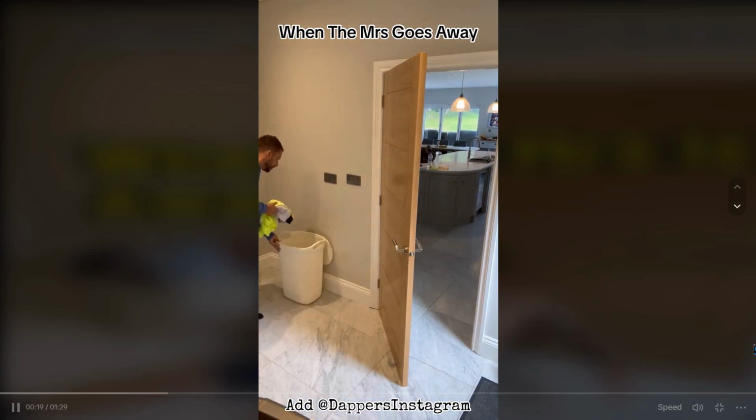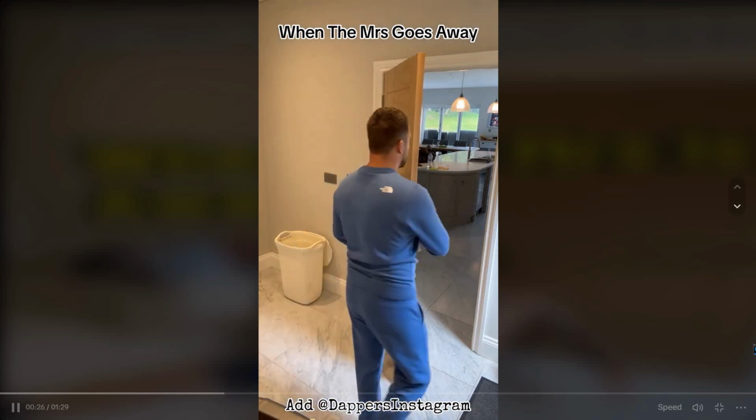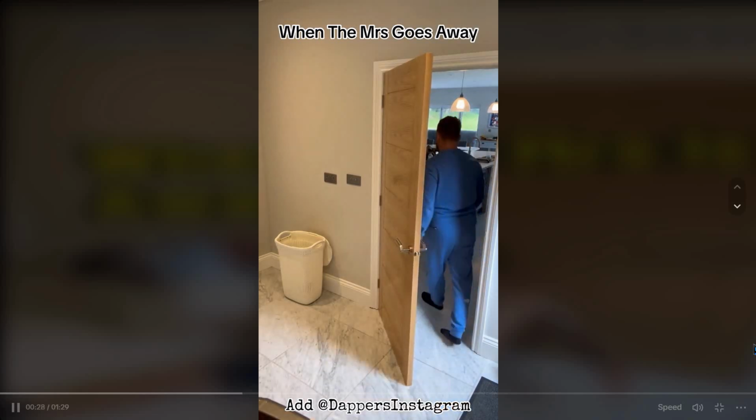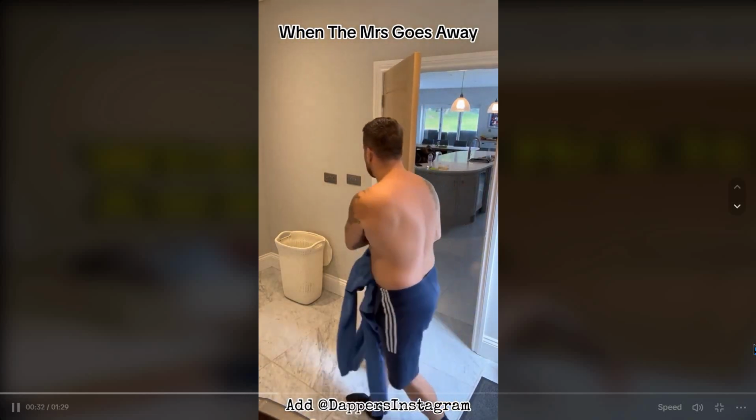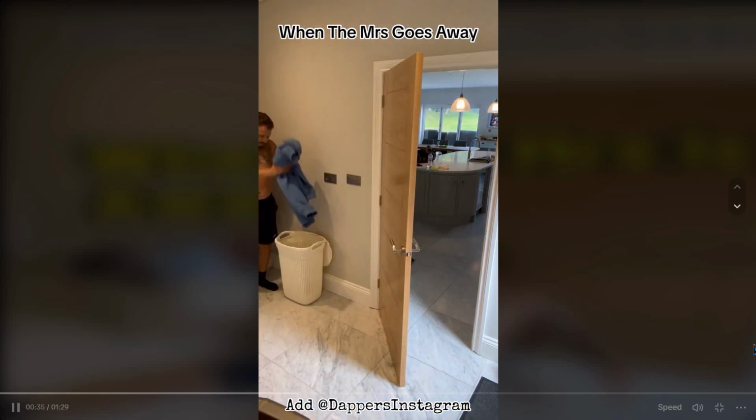I'd been in this strange room once before and I'd seen this basket full of clothes. So I put them in there, thinking they might just disappear, but nothing happened. I thought I'd leave it a day. Maybe it just needs time. Maybe it needs time to work. Well, I came back and they were still there, so I put some more in.